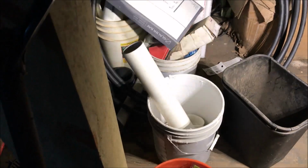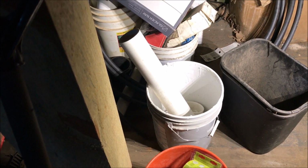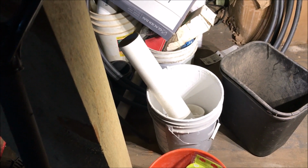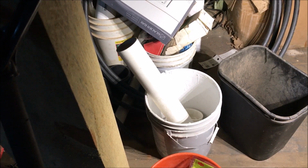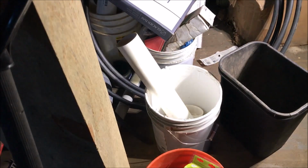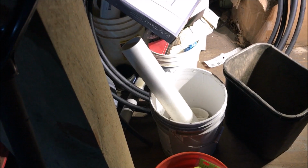Plumbing section. Lots of PVC fittings. What do they call that? They call it drain, vent, and waste. Yeah. I don't know what order. DWV? PVC. Something. PVC.